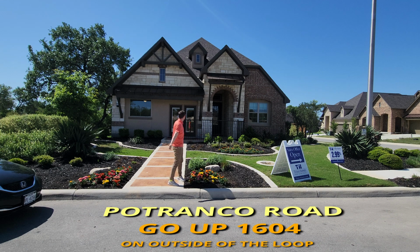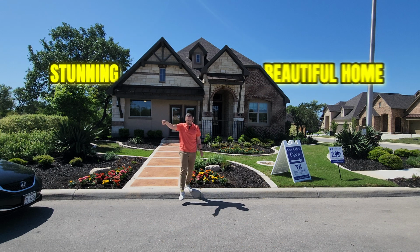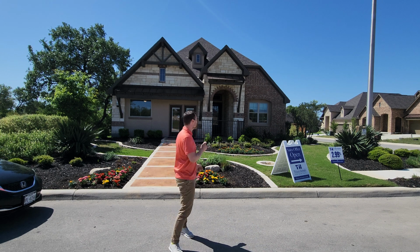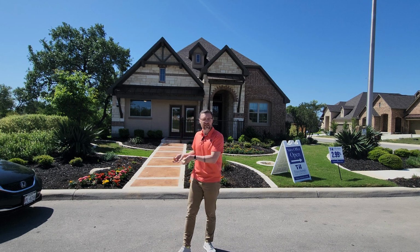But today, we are in front of Texas Homes, and these are absolutely stunning, beautiful homes. I've actually sold one before. Doing a transaction with them is really wonderful. They're super professional, and I can't wait to show you the inside of this home, talk a little bit more about the community, the incentives that they have.